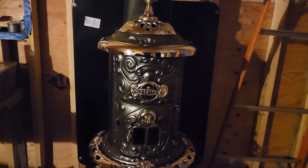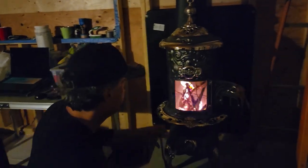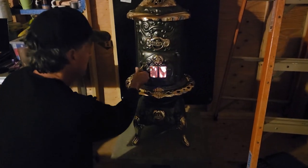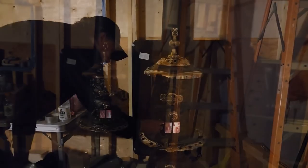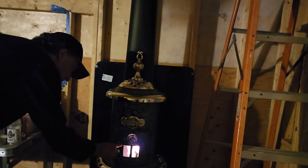So here goes. Look at this. Isn't it beautiful? And then you can see out of tiny little windows there. It's a lovely glow. Oh my goodness. Let's turn off the light and see if there's a lovely glow. Honey, you did an amazing job with the pipe. It's just temporary, sweetheart.